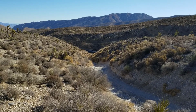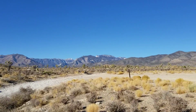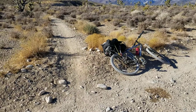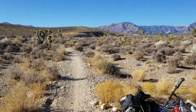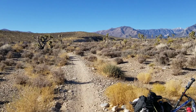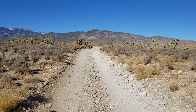Okay, so here we are, and we're going to continue up this road, see what we find. Please be Lucky Strike Road. By the way, right up here, it looks like there's a pretty decent mountain bike trail that must skirt the top of this ridge that parallels Kyle Canyon Road. We've got to try that out at some point. Anyway, here we go. Up what we hope is Lucky Strike Road.